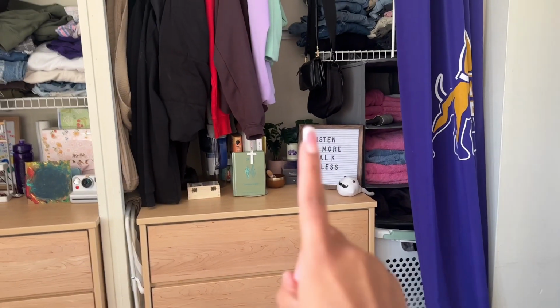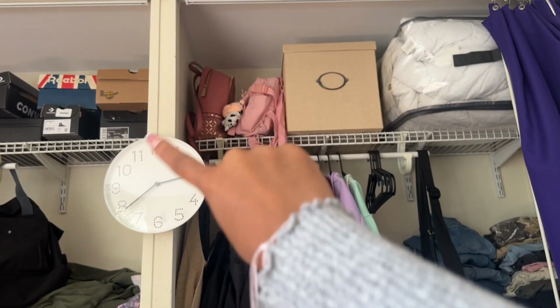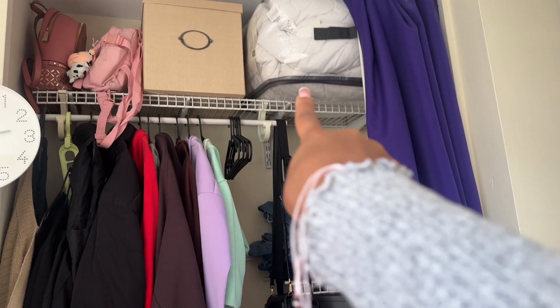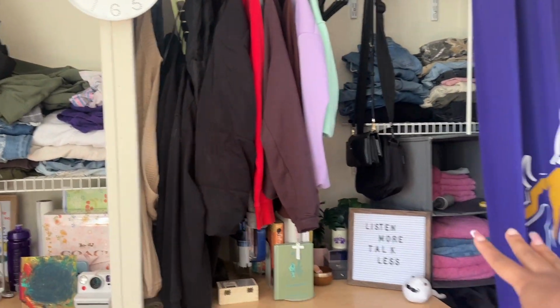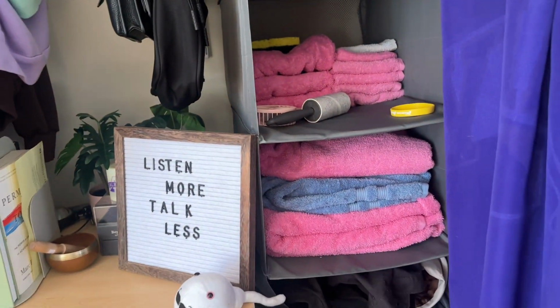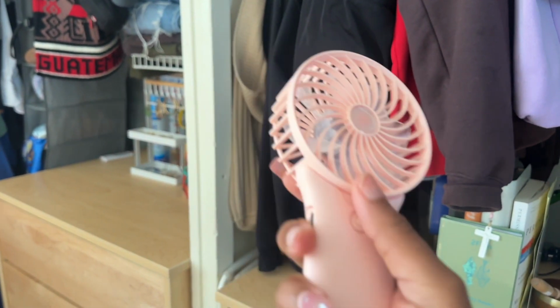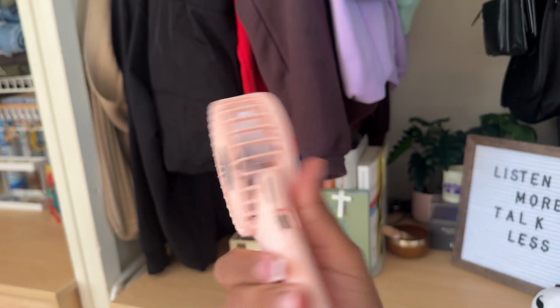Okay guys, so this is my closet. I have my book bags on top, and then a little storage thingy over there, an extra comforter. These are all my sweaters and hoodies and everything. I have some pants over here, my towels, my little lint roller. Guys, I have this little fan, and it comes in handy for those days where you're walking to class and it's mad hot. I mean, it's not a strong fan, but something is something.